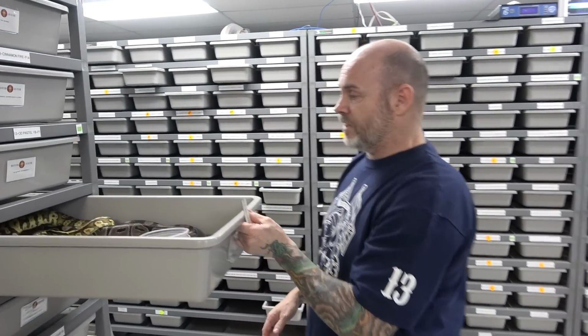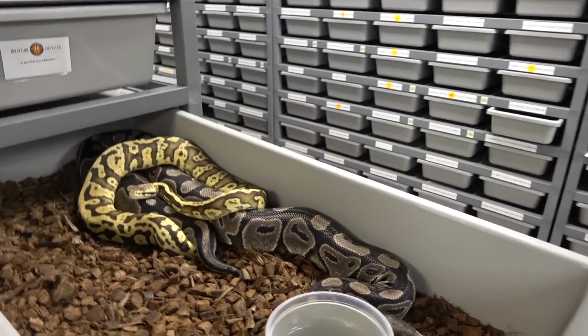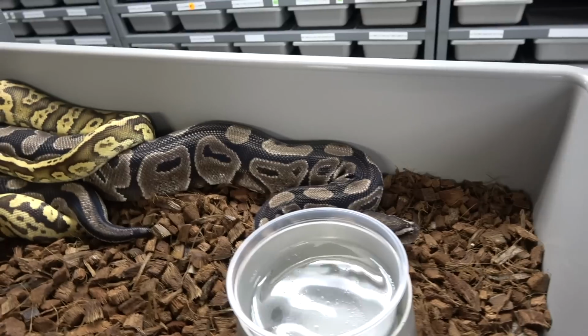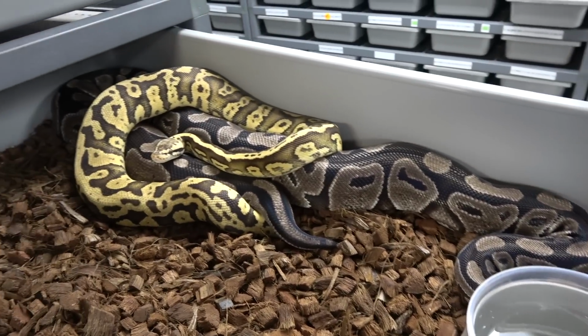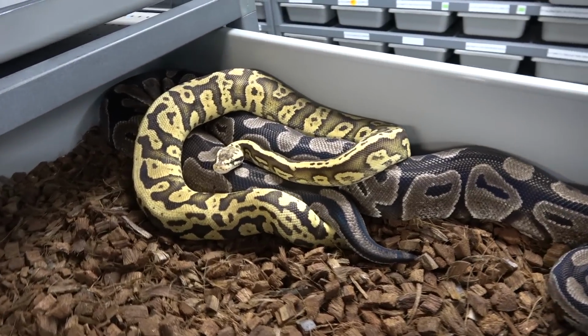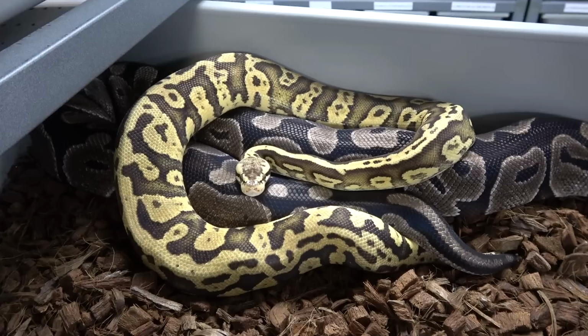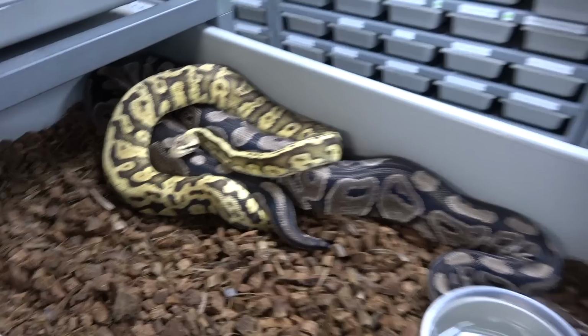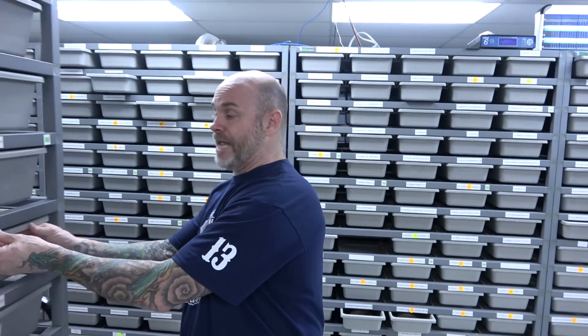Here, this is a really good one too. This is a VPI Exanthic female, and she's being bred right now to a Firefly Confusion male. So make a bunch of confusion combo Het VPI Exanthics. Just stuff for a project for use down the road.